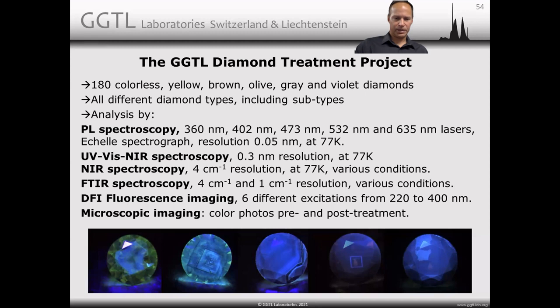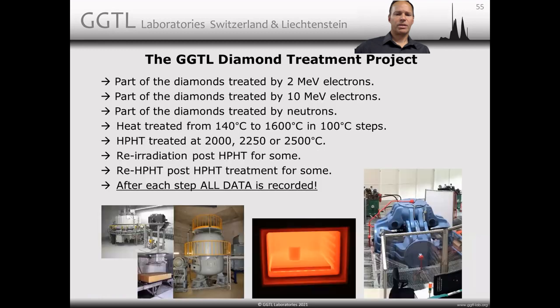We've tested them prior to treatment by all methods we have available, and we have installed systems and methods of testing that we haven't even known about before. So we have all this spectroscopy and all this imaging from those stones prior to treatment and then post-treatment. And what did we do? We treated part of the diamonds by relatively low energy electrons, part of the diamonds by much higher energy electrons. Some diamonds were treated by neutrons. We have diamonds that were at least attempted to be treated by gamma irradiation. Gamma irradiation has a very low efficiency in creation of vacancies, and in consequence, it's extremely difficult to get green or greenish blue out of a diamond by gamma irradiation.